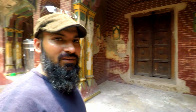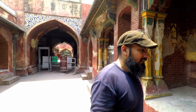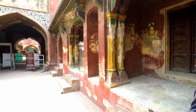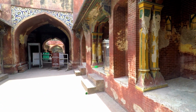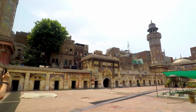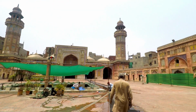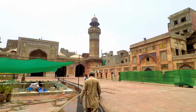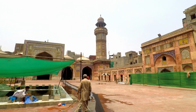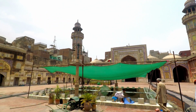Let's go further and we will show you more of what we are doing of this Masjid Wazir Khan. Wazir Khan Masjid, this beautiful building is in itself a school of design. During Shah Jahan's reign, architecture flourished across the Mughal Empire. His famous masterpieces include the Taj Mahal and the tomb of his wife Mumtaz.